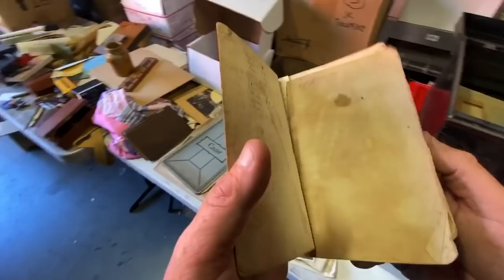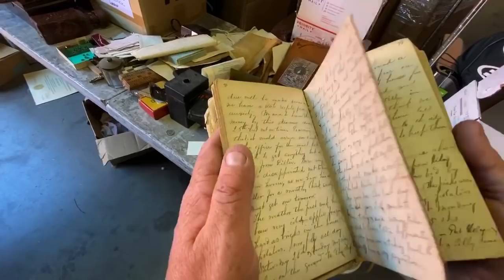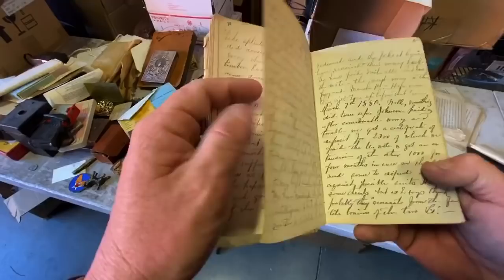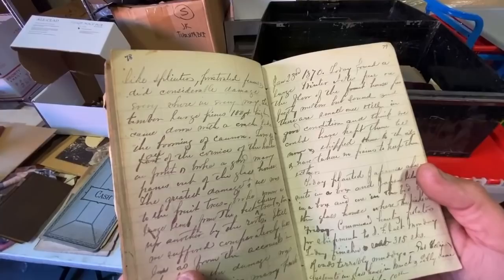Ooh. Is this a diary? Portland, Oregon. August 24th. Nice. 18th, January 23rd. That's like today, isn't it? What is the date? No, they went to the February 25th. This is almost today. Wow. Almost today in 1870, Leroy found a large printer. Imperial on the floor of the... I don't know what that is. This is neat.